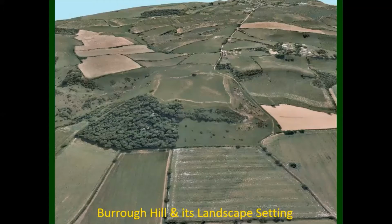The site itself is one of the highest points in the area. It's about 200 metres above sea level, and that's one of the highest points in the area of what we call High Leicestershire. That's about as high as it gets, but it can be pretty bleak up there. It's quite exposed.